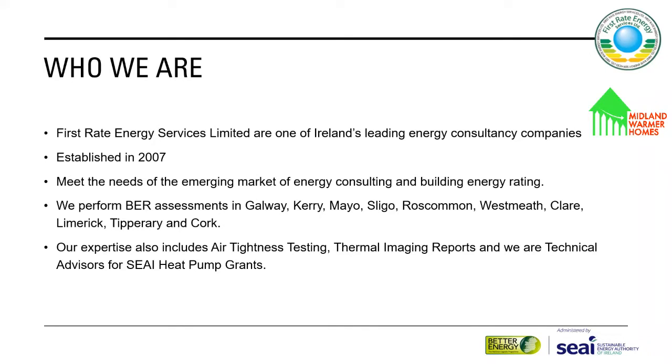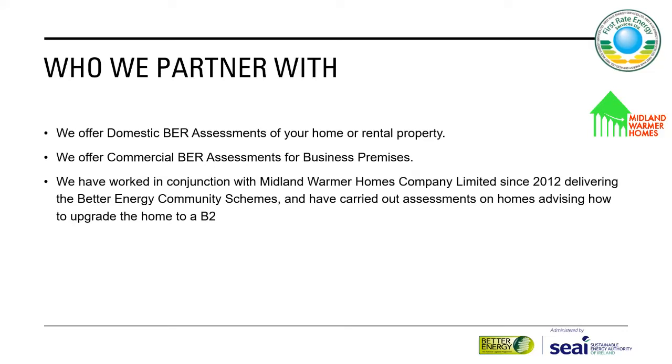So in towards generating more information on how to get houses up to a certain level. Even back when there weren't major grants available, we were trying to give people an overview of what they could do to bring their houses up, and not just be doing standard BERs on houses. We're nearly a nationwide operation at this stage, and we have assessors all over the country. We offer other areas of expertise in air tightness testing and thermal imaging, and as well as that, we're technical advisors, offering information on the SEAI heat pump grant.